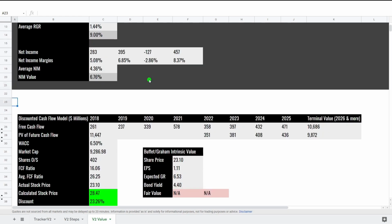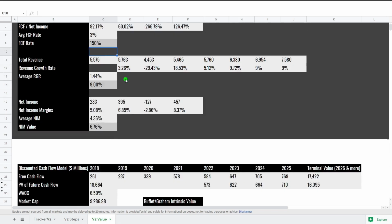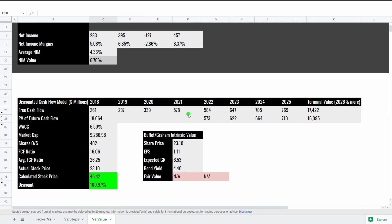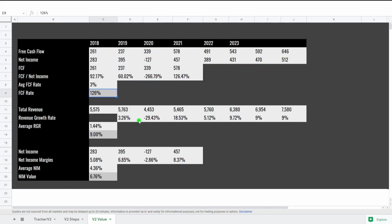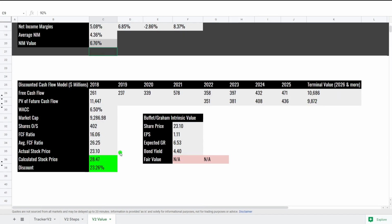If we would increase this by a bit and see what would happen then, so let's just increase the numbers here a little bit more bullish again. We'll do 150%. This would actually give a stock price of $46 a share, which is a massive increase. And if we were just a little bit more negative, this would still give it $39 a share. But let's just go back to the original number, which was $28.48.